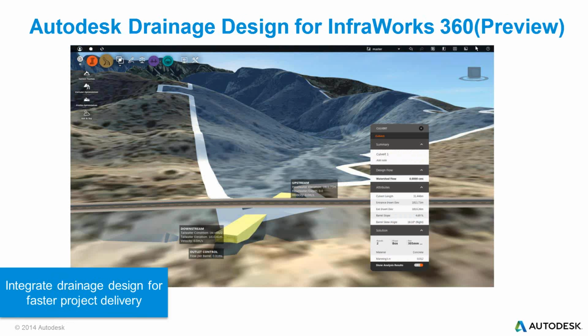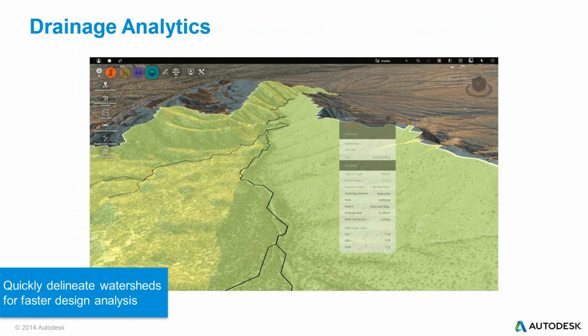And we'll move on to drainage design. So the Autodesk InfraWorks 360 drainage design module provides a preview of design tools for transportation projects. The ability to analyze watershed hydrology using USGS National Streamstats regression equations. Also, size and design culverts directly from InfraWorks. Also, drainage analytics, watershed analysis, culvert design and analytic calculations, size and compute culvert hydraulics. Rules determine initial culvert solutions. All this data is being pushed to the cloud.